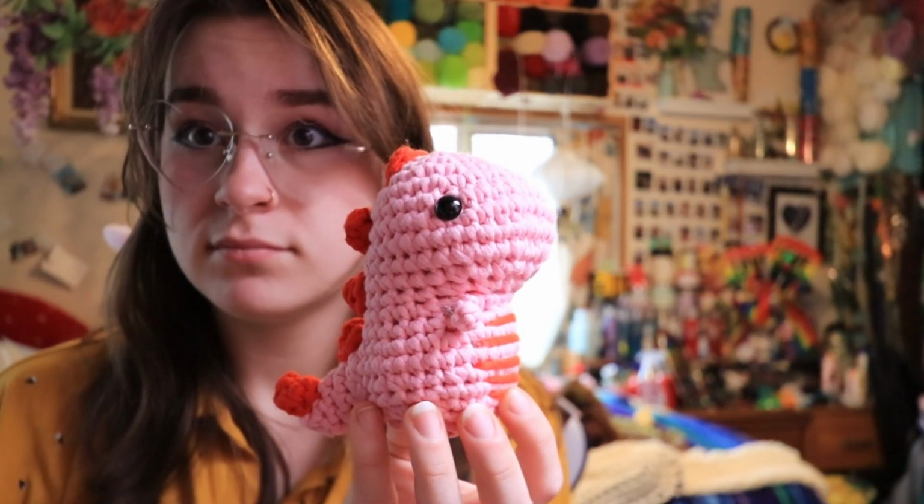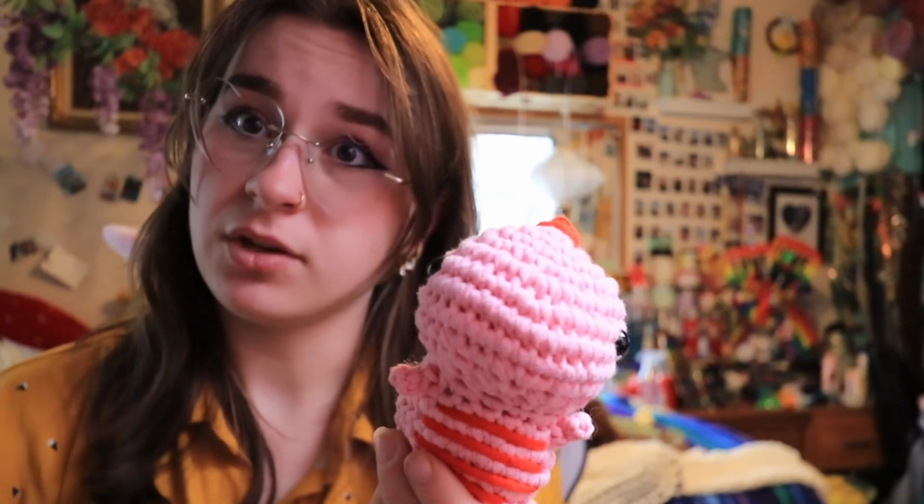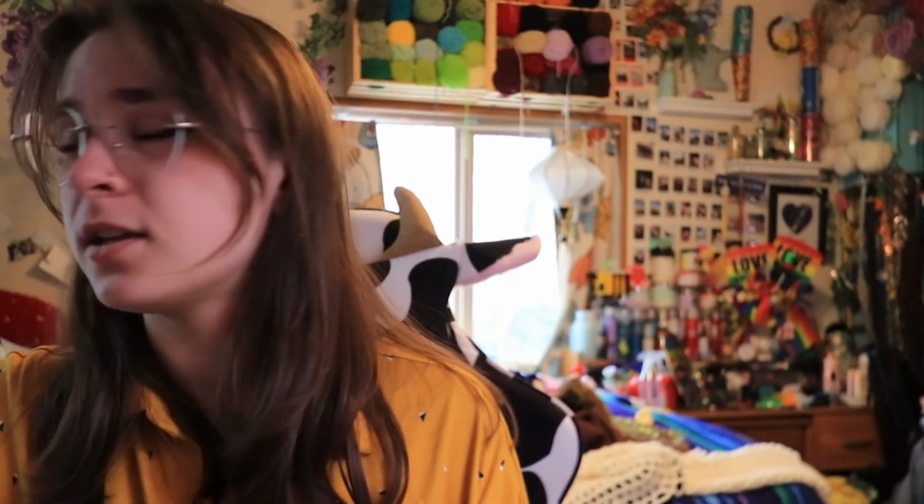This is Fred the dinosaur. He's a wooble, and he's so cute. I love him so much. He just sits on my crochet desk and watches me crochet. He's the cutest. So we had Fred the dinosaur.